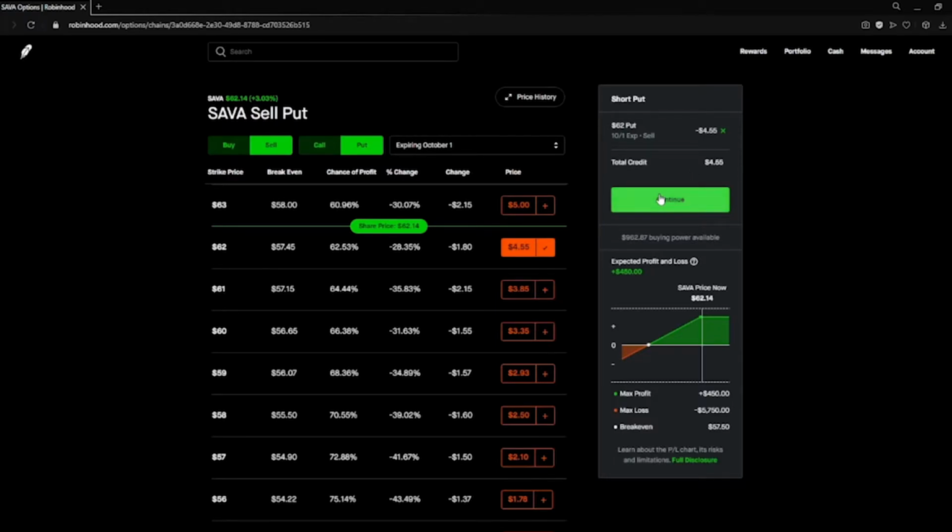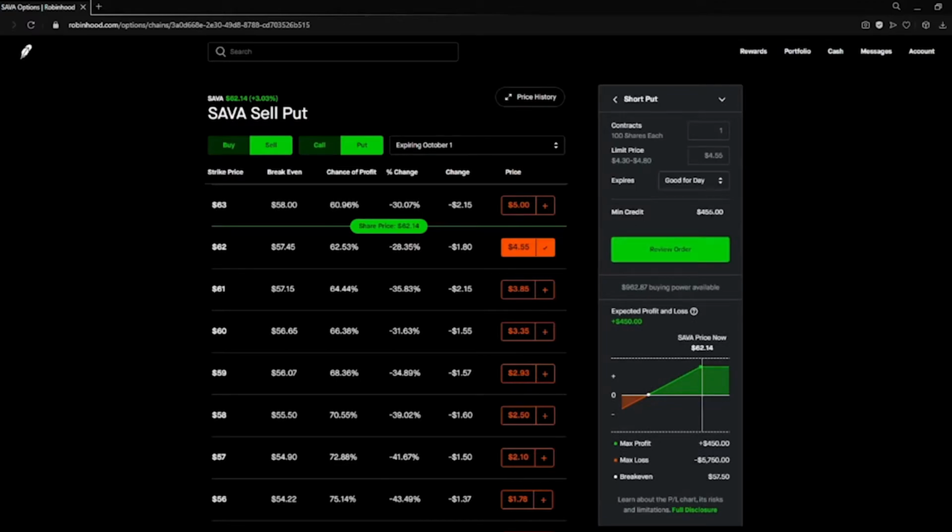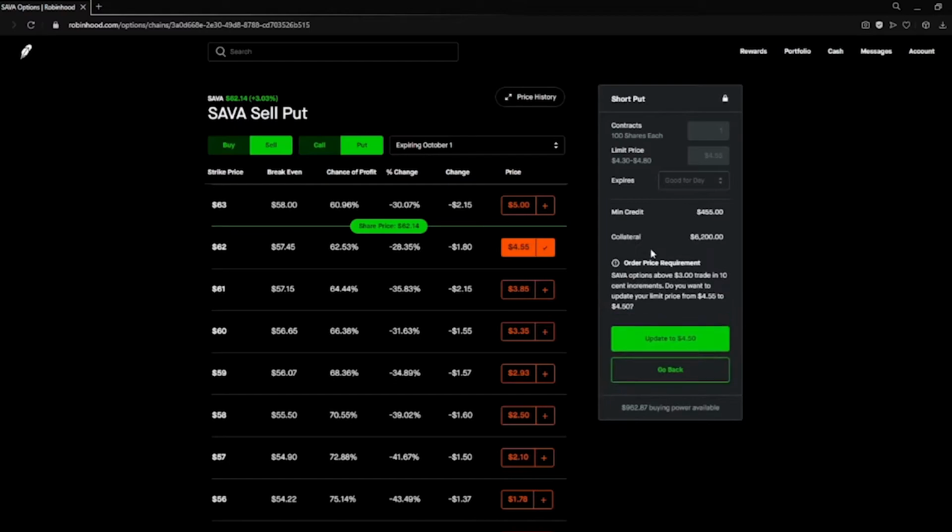So hit continue, and then we're going to get this immediately to our account. Now, it's going to require that we have the cash to purchase 100 shares of this stock, which, if you do the math, comes out to be about $6,200. Now, don't worry about that. You obviously choose whatever stock is affordable to you, that's in your price range. But this is just for an example here.